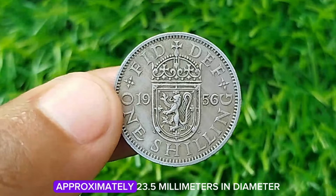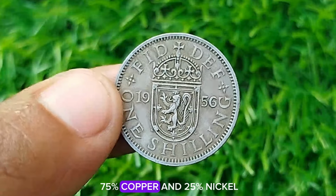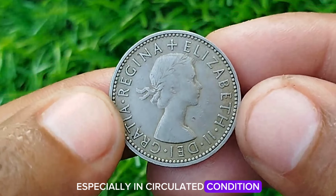The coin measures approximately 23.5 mm in diameter, weighs about 5.66 grams, and is composed of 75% copper and 25% nickel. These characteristics make it durable, yet also prone to wear, especially in circulated condition.